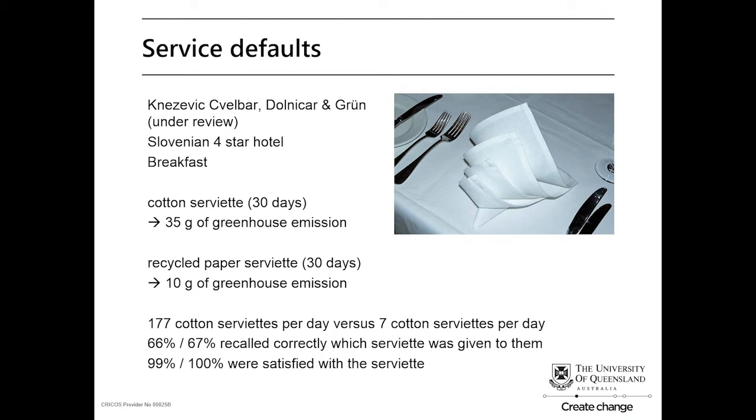We went back to the same hotel and in the first condition, for a month, it was all over summer, so the tourist season was the same in nature. In the first month, it was the usual operation mode, the serviette waits on you on the table, and you just use the cotton serviette. In the second one, we put the recycled serviette on the table, but we still had cotton serviettes at the buffet, right? Because here again, the problem is we want to change the tourist behavior, but unless the hotel manager's on board, it's not going to happen.